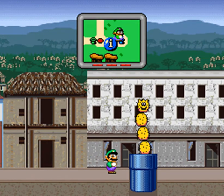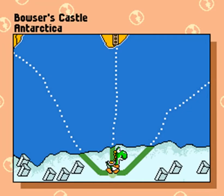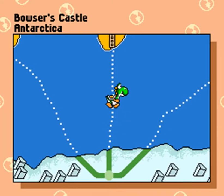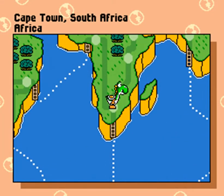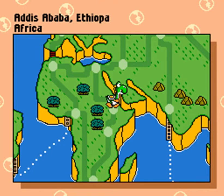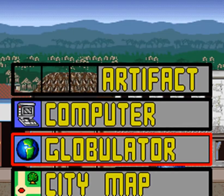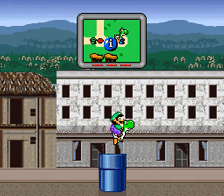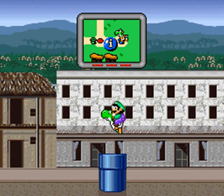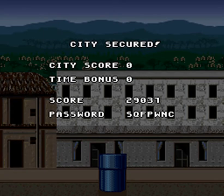Alright, now lastly, we can do this at any point, really. But we'll head on into the Globulator, and we know that we are in Kenya, and we are in the capital city of Nairobi, so north into Africa. North again will take us to Nairobi, Kenya. One more will be Addis Ababa in Ethiopia, but we want to be there having collected Yoshi and heading down the blue pipe. Oh, down the blue pipe. All right, very good. And that's our password to get back to this point.